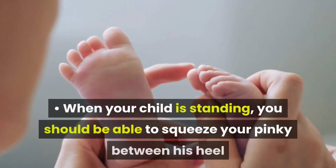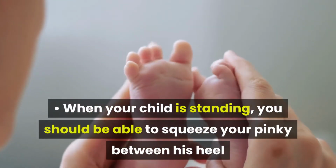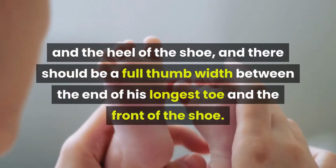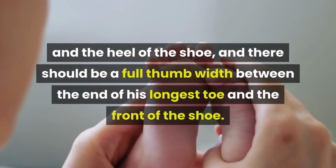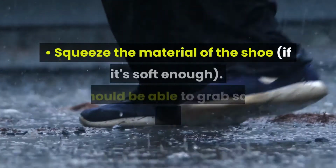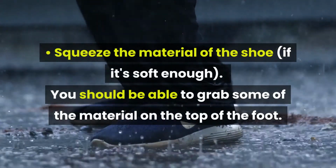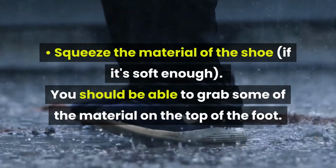When your child is standing, you should be able to squeeze your pinky between his heel and the heel of the shoe, and there should be a full thumb width between the end of his longest toe and the front of the shoe. Squeeze the material of the shoe, if it's soft enough. You should be able to grab some of the material on the top of the foot.